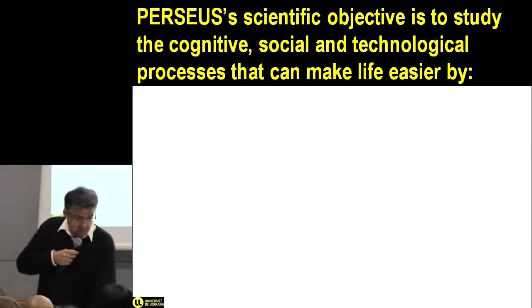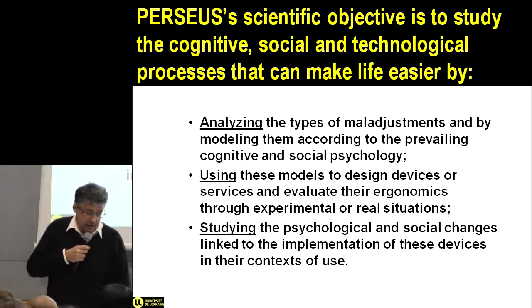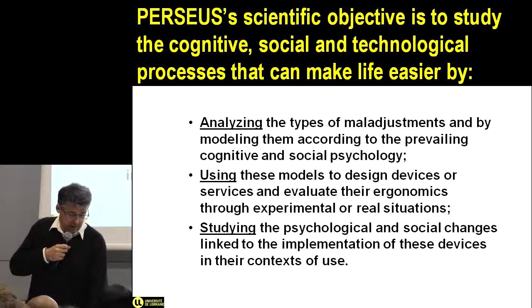Our objective at PERSEUS, our lab, is to study the cognitive, social, and technological processes that can make life easier by first analyzing the types of maladjustment and modeling them according to the prevailing cognitive and social psychology. Then using this model to design devices or services and evaluate their ergonomics through experimental or real situations, and studying the psychological and social change linked to the implementation of this device in a context of use, maybe in a company or enterprise.